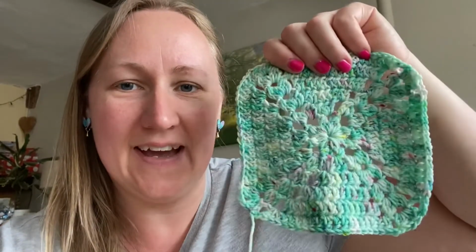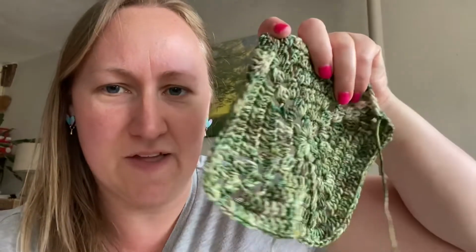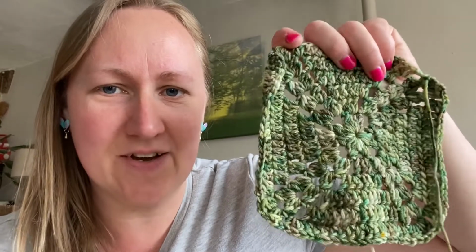From delivery to finished squares in 2 days. Check me out. So these were the miniskeins that arrived a couple of days ago, and I have crocheted them up into the Wisteria squares, which is from the book by Jan Eaton, I think it's called 200 Crochet Blocks and Squares, something like that. I will pop it down below. And these are the Middle Earth Minis from Giddy Yarns, the April set, all worked up into squares for my blanket. So I've got quite a pile now.